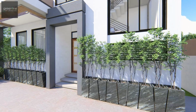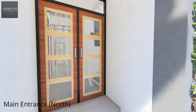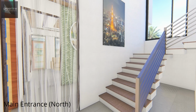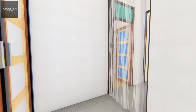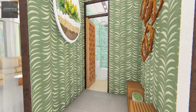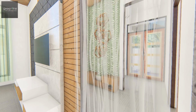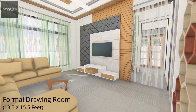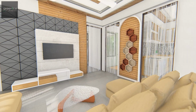North has a main entrance that leads you towards the staircase area. Foyer area has a common toilet that takes you to the formal drawing room, faces towards the backyard sit-out area.